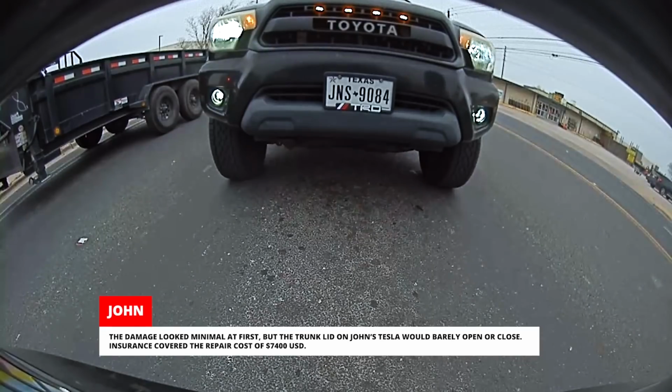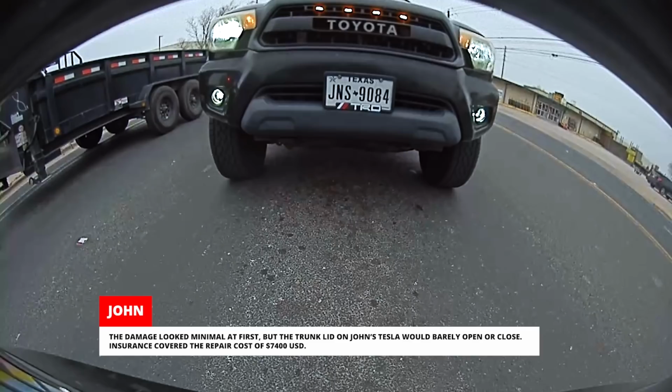The damage looked minimal at first, but the trunk lid on John's Tesla would barely open or close. Insurance covered the repair cost of $7,400 US.